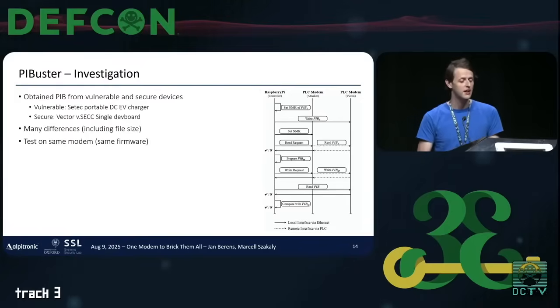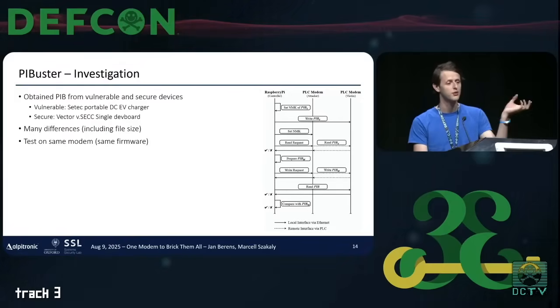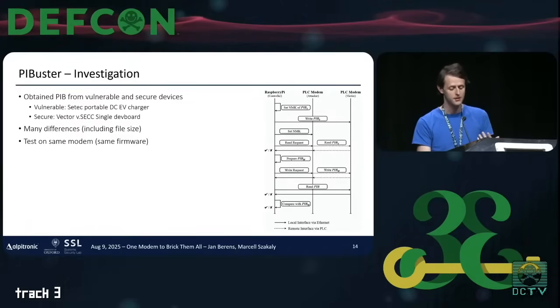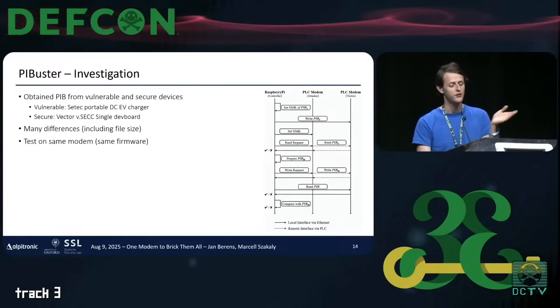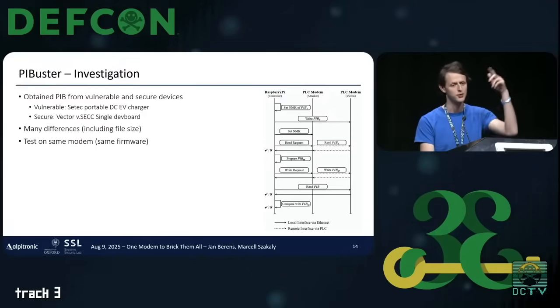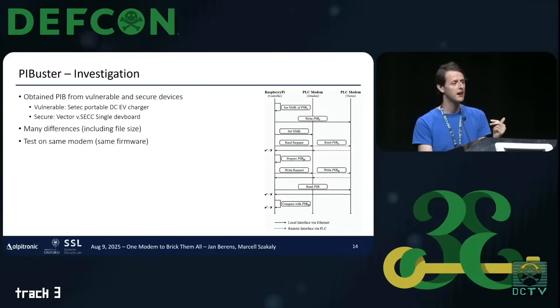We created a little test setup, which consisted of a Raspberry Pi and two of these powerline modems. They were both connected to the Raspberry Pi over Ethernet, and they were also connected to each other over the powerline interface. If we wanted to test how a specific PIB behaves, we could upload the configuration to one of our victim modems via Ethernet. Then we could get the attacker modem to pair to it over the power lines, and start sending commands via the attacker to the victim. We could ask the attacker to request a read from the victim, or to write to the victim.